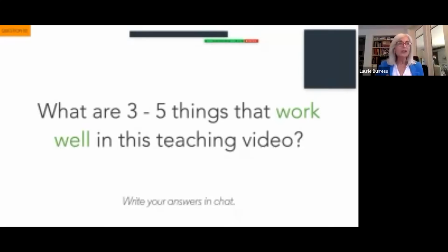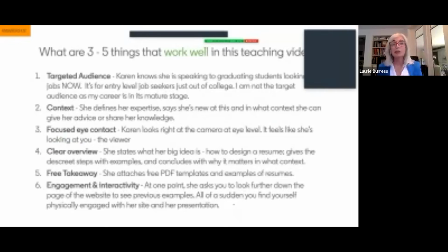And you know what else she does? She got me to actually engage with the page. I scroll down to see her examples, to see her full-on recipes for doing a good resume. She defines what her expertise is. She doesn't say I'm a recruiter or I'll help you get a job. She says she's been getting jobs just out of college for the first 5 years and she wants to share what she's experienced. She gives a clear overview of the big idea, and then she goes into her discrete steps and what she wants those takeaways to be.